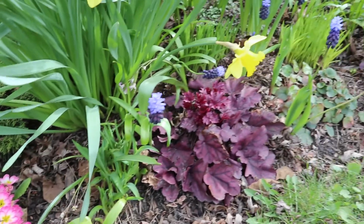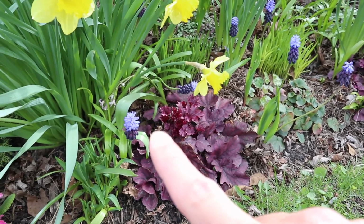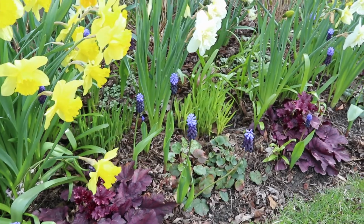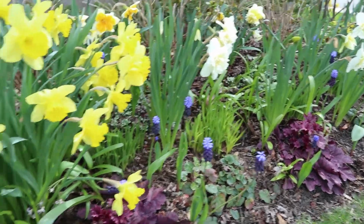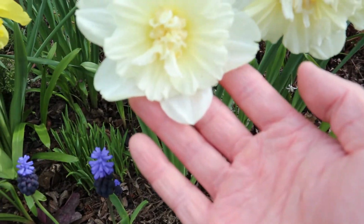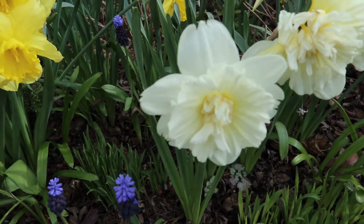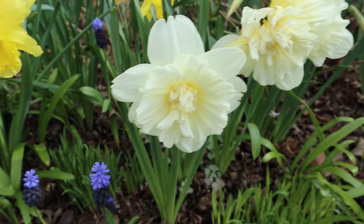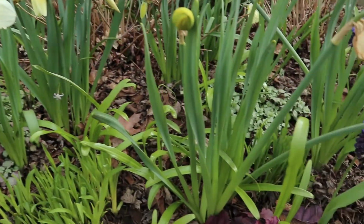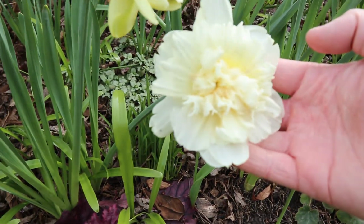And then as you can see, we have some coral bell, some more grape hyacinths, which I did buy quite a lot just to continue the spread and to try and tie the garden together. Over here, these ones are our Ice King daffodils. Some of them didn't come up perfectly, but very pretty either way. This one looks nice as well.